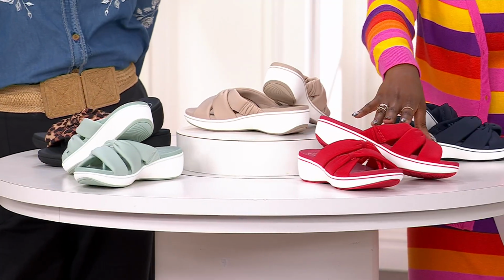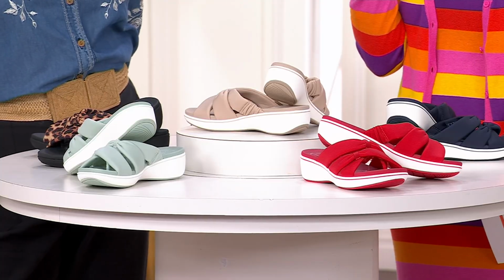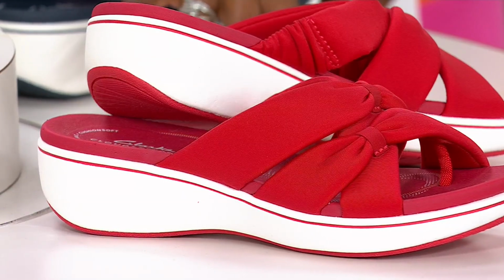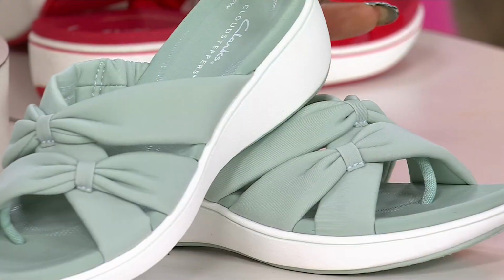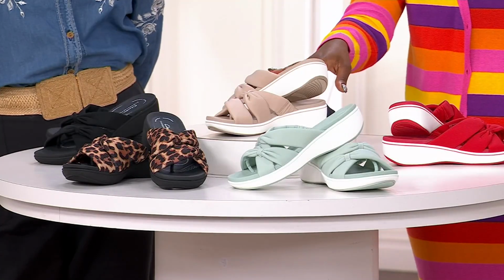Here is that cherry red. That is a stunning shade of red. It's not too blue, it's not too orange. It's like a true red. It is a true red, and for me, it's cheerful. You know, you just put that on and you're just like, okay, I can do this. I got this day. I'm ready to take on the day in my red shoes. Yep. Here is the sage, that beautiful soft green. And then our final color choice is the light sand.